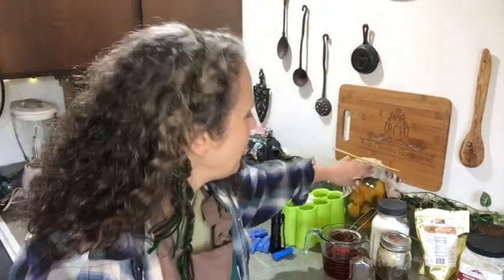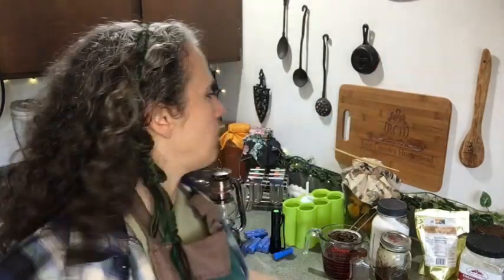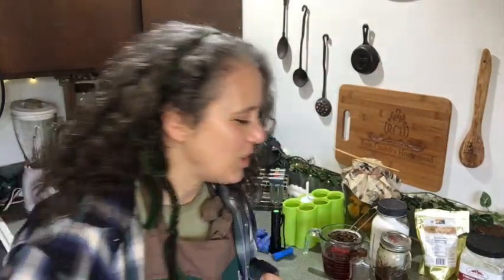And then back here I started an orange mint vinegar. So this is organic orange peels from our Misfits Market oranges, plus mint from my garden, because I have tons of mojito mint. I'm always trying to find more ways to use it.